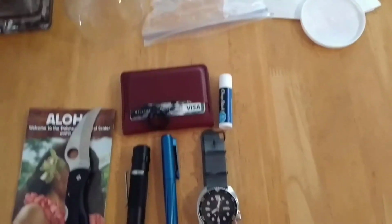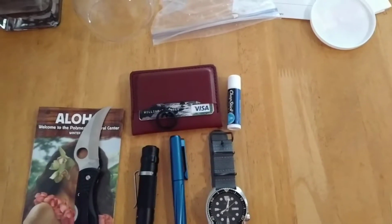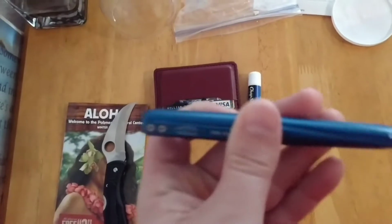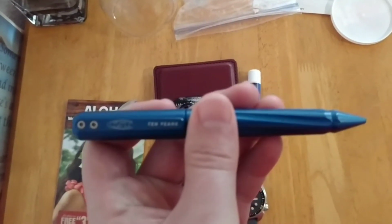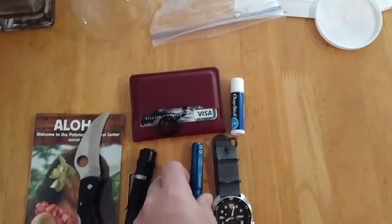So I got my Seiko Turtle, been great in the ocean and everything, waterproof, water resistant and everything, dive watch. So I did check this in my luggage. This is the ZT tactical pen. This is the 10th anniversary edition.